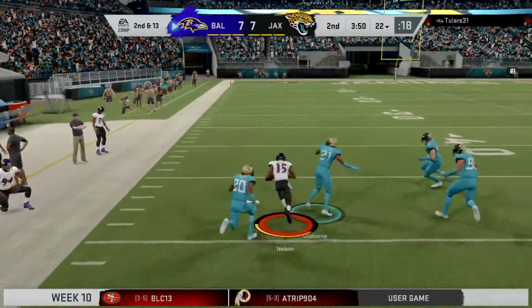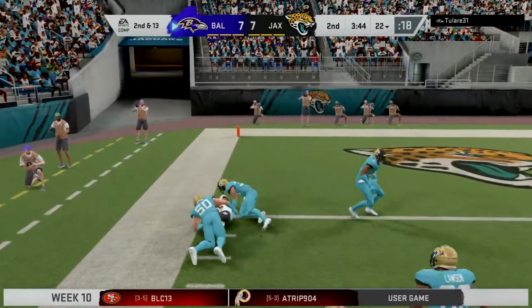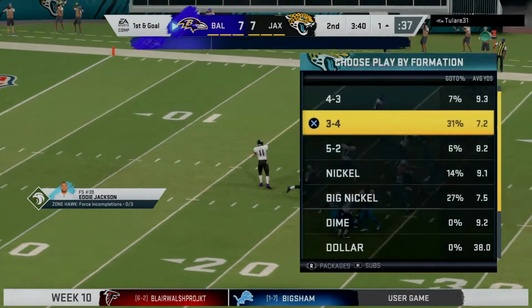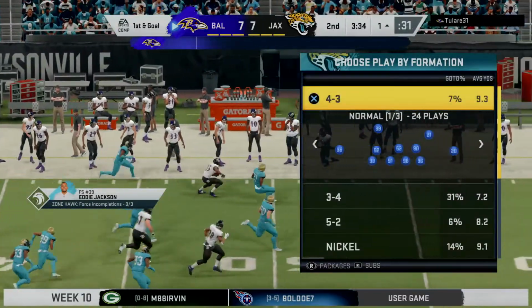They'll get this out wide. It's Nelson with it. And now look at him go. And he just falls short down at the 1-yard line. A huge play there on the screen pass. 77 yards.